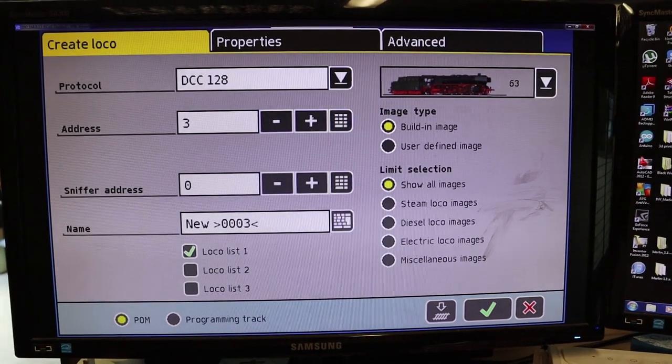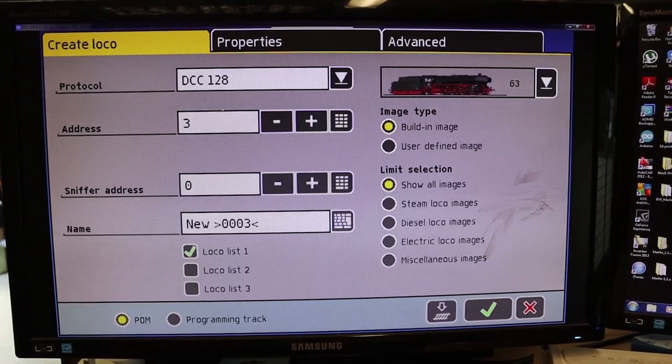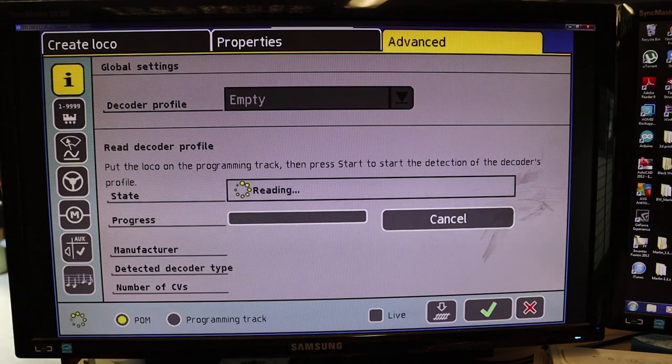So as per usual, I don't usually fiddle with any of the DCC related stuff. It's always DCC 128, which is the DCC 128 speed steps. None of this matters because this ESU has this awesome feature where you can go to the advanced tab up here. And it's got this information. So basically what you do, you read decoder profile. We're going to go start.